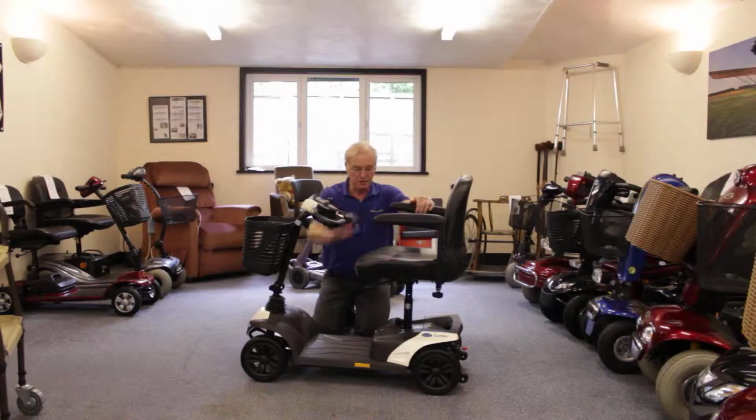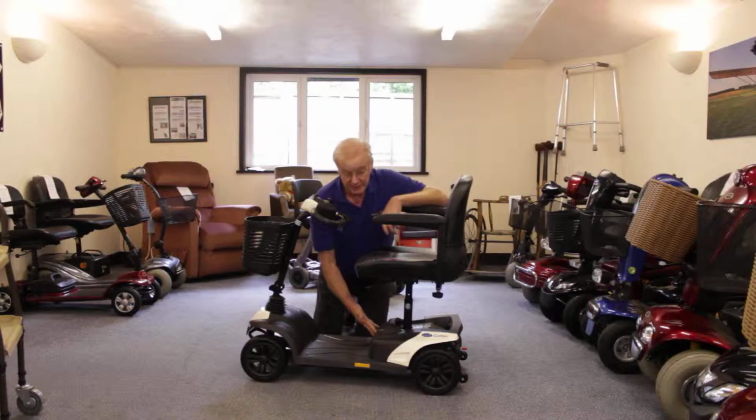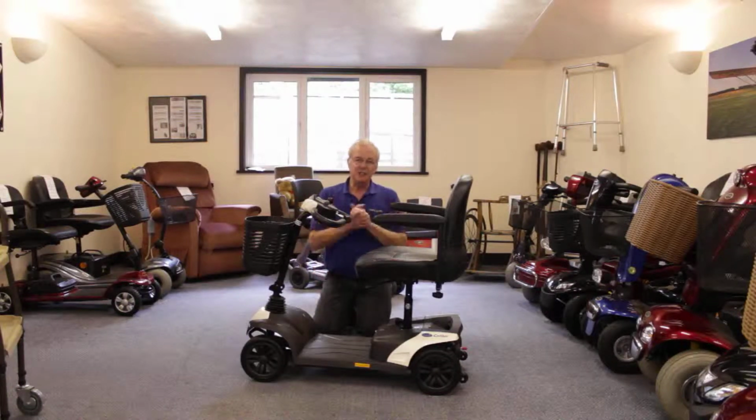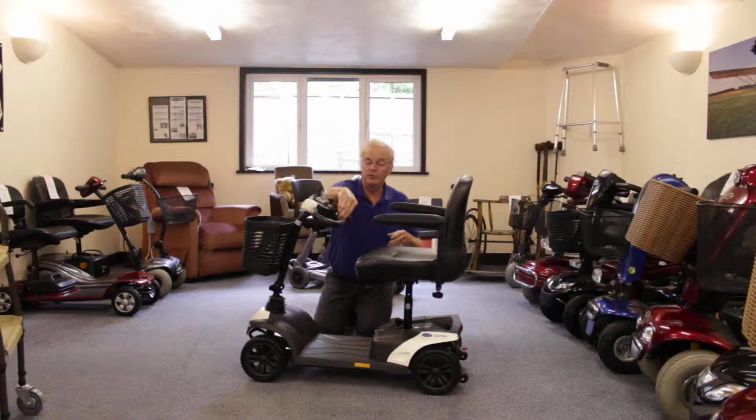Disadvantages of the small scooter are, because of the small batteries, and this particular model does offer slightly larger ones as well, its range is reduced, but its range for the average person is still going to be 3 to 5 miles, something like that, and that's being pessimistic, which we always are.